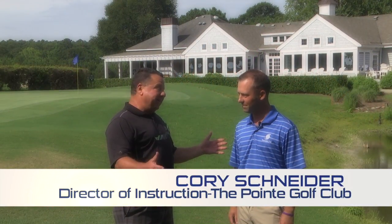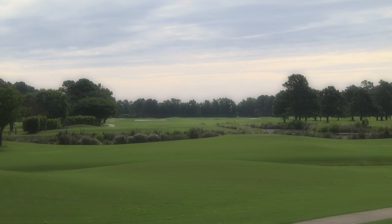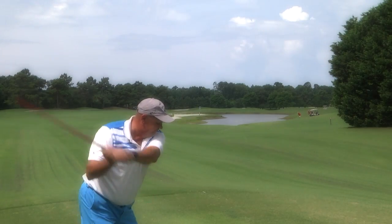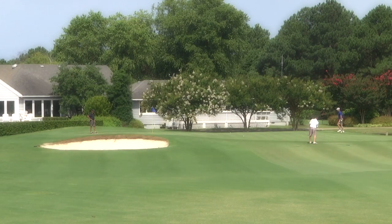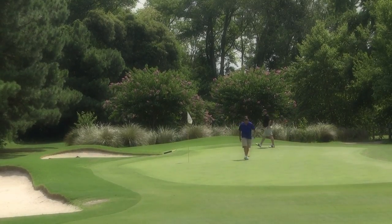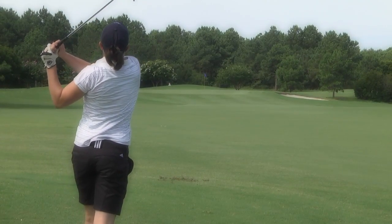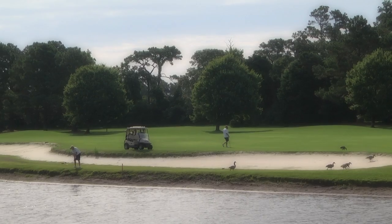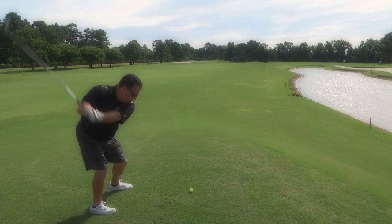We're with Corey Schneider, Director of Instruction at the Pointe on the Outer Banks, designed by Russell Breeden, who has done a lot of work in the Carolinas. What are the main characteristics of this golf course? The beauty of this golf course is it's always in great shape. We have a great staff that manicures the golf course. It's player friendly also, so if you're not the most polished golfer, you can still have fun out here and not lose a bunch of golf balls. And a lot of times people shoot one of their better scores at our golf course.